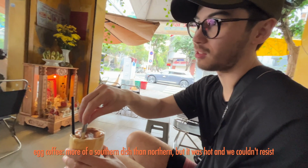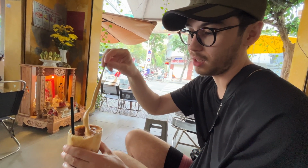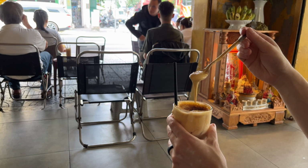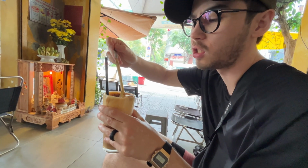I'm at a place called Little Hanoi Egg Coffee, and we are trying their egg coffee. I'm just going to try the foam at the top actually. It's so good. Kind of salty and sweet.